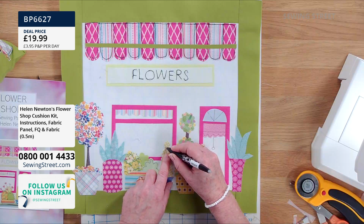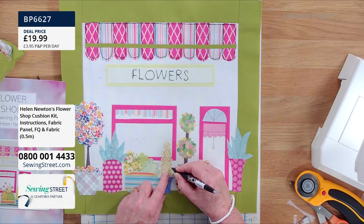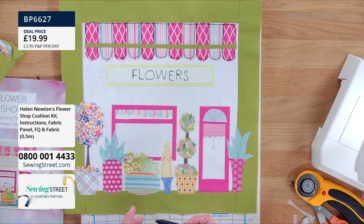Some of these haven't stuck down completely because I moved the iron before they had. Hopefully they're in a position that they won't move. But don't worry, if you want to press them again, it will get rid of the friction pen and you'll just have to do it again with the friction pen.